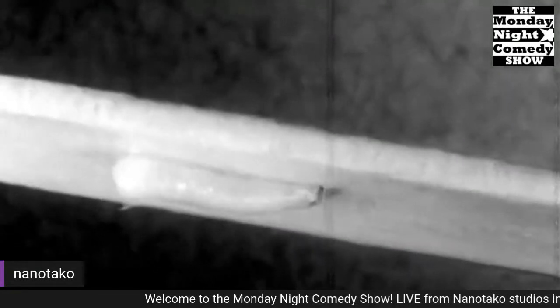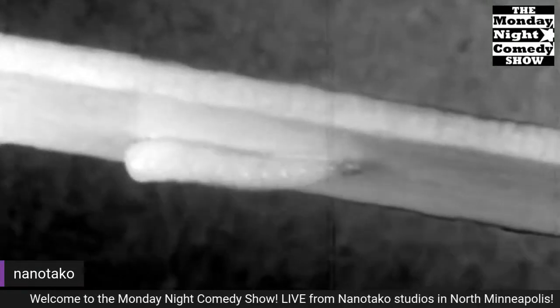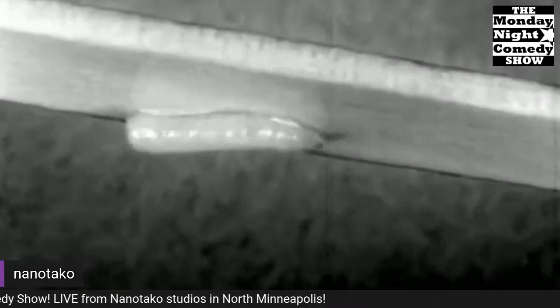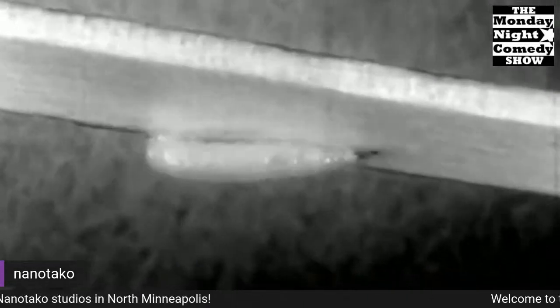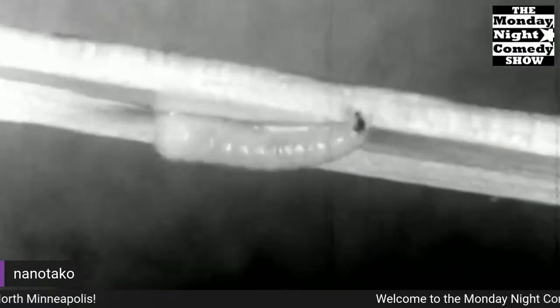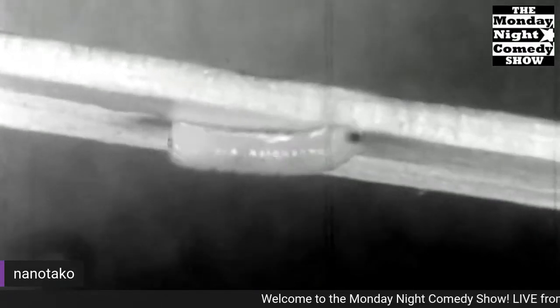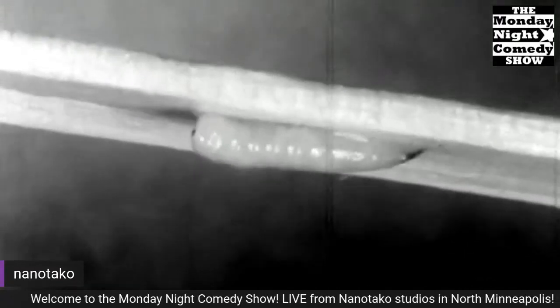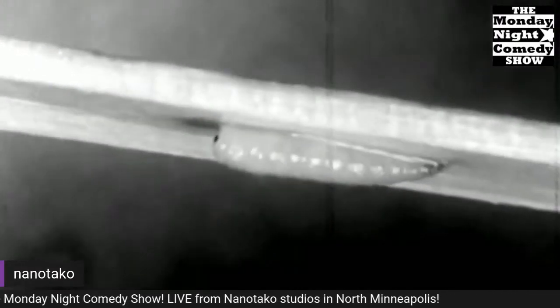The maggot has hook-shaped mouth parts for feeding and to help it crawl. We have placed the maggot on this stick to see the crawling action more clearly. And now let's watch this action in slow motion. The maggot extends its body forward, anchors its hook-shaped mouth part, and by muscular contraction, pulls its body forward.